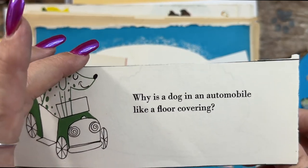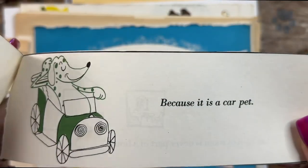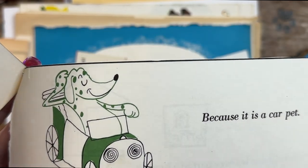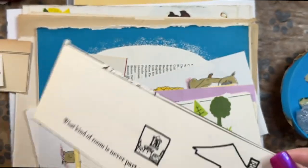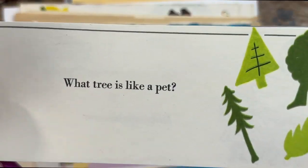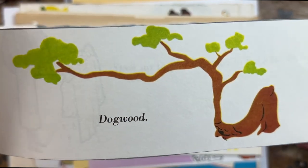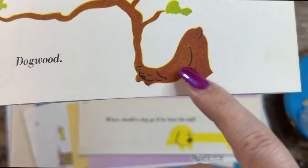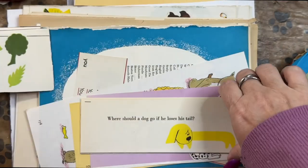Why is a dog in an automobile like a floor covering? Because it's a carpet. Of course it is. We have lettuce on the back. Oh, funny. Okay, one more. What tree is like a pet? Anybody? Anybody? A dogwood. Look, little dogger. His butt in the air. Oh, he's so cute. Dogwood.